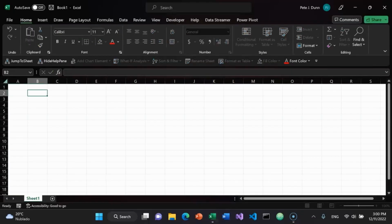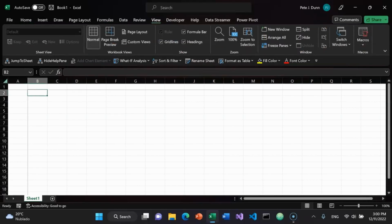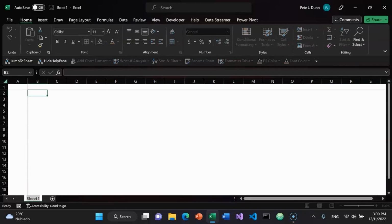Alt W as in whiskey, F as in foxtrot, F as in foxtrot to freeze the first row and column. Alt W as in whiskey, V as in Victor, G as in golf to remove grid lines. Alt H as in hotel, O as in Oscar, R as in Romeo to rename the tab.